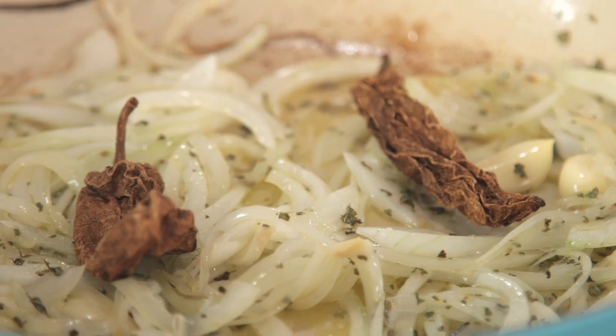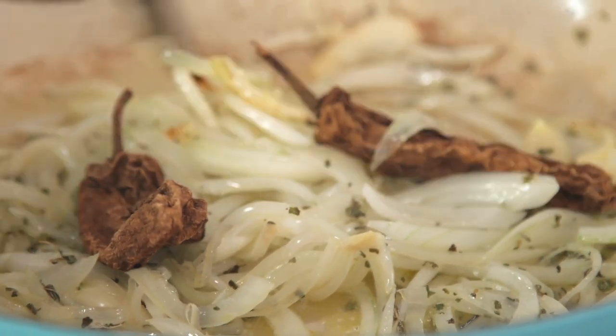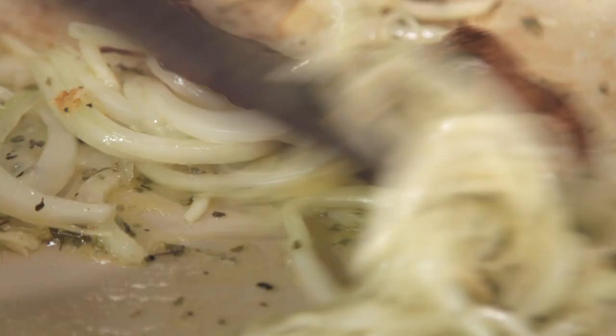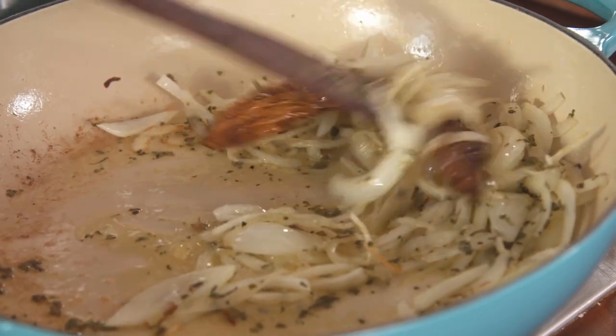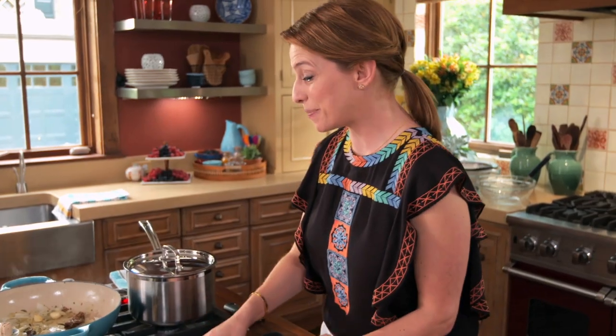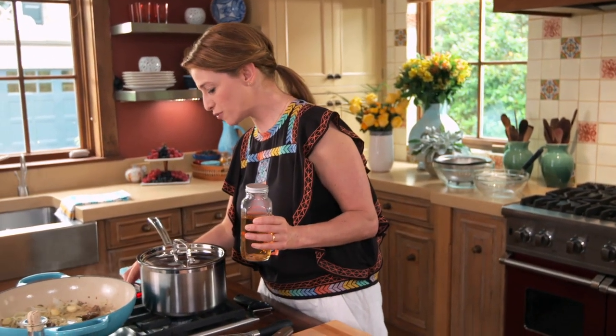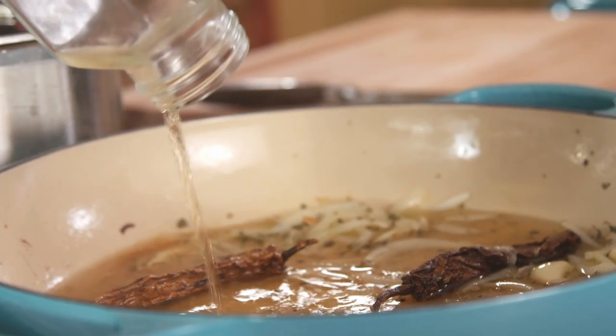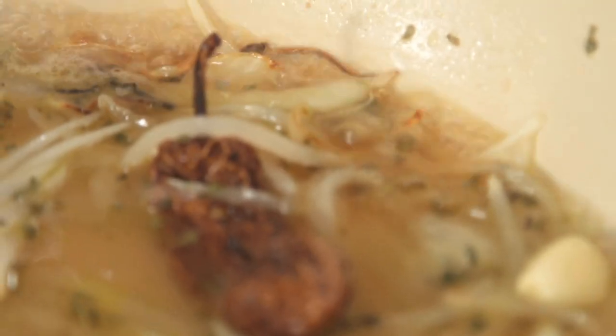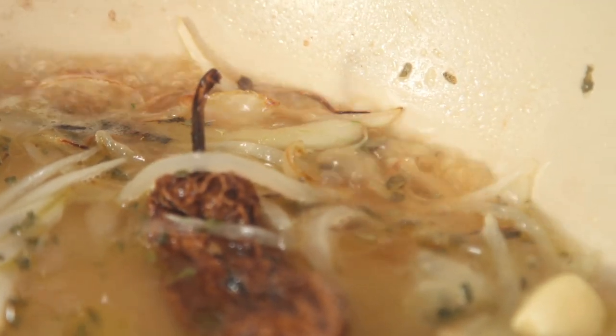Then they dry them and they smoke them. All of the flavors from the chile super intensify. What we're doing now is bringing them back to life and unlock all of that flavor inside of that chile. The last step is I'm going to add 1.5 cups of apple cider vinegar, but I'm gonna raise the heat to medium high. What we want now is for these to bubble for a couple of minutes.